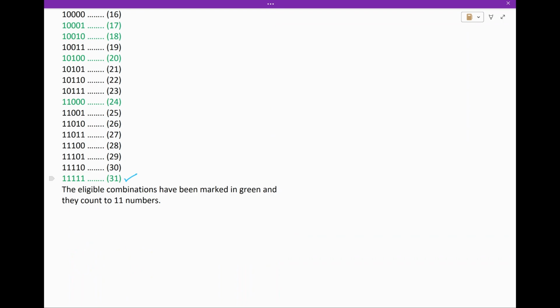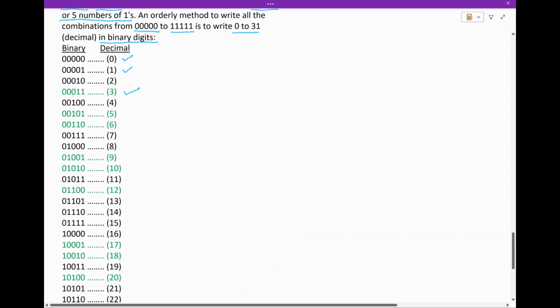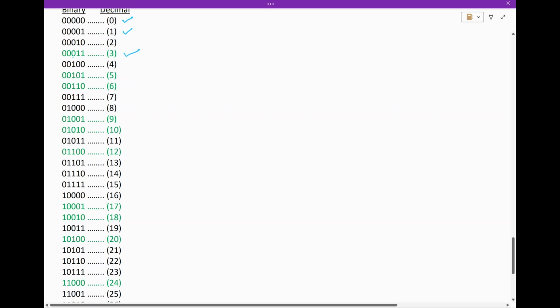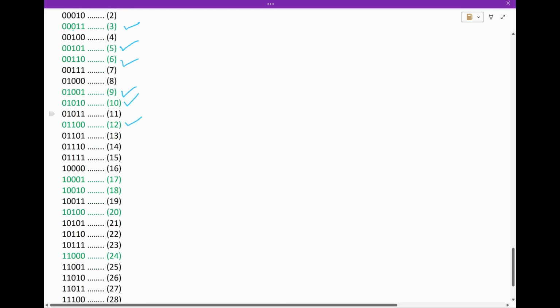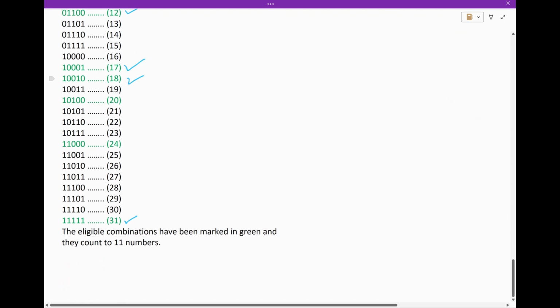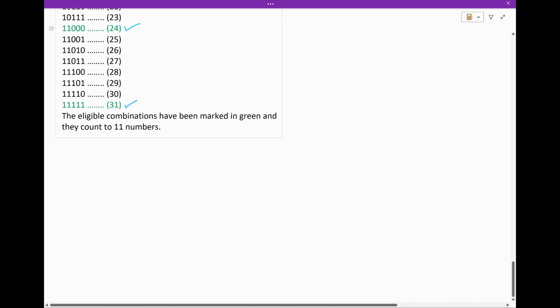In this representation of the different combinations, I have marked in green all the eligible candidates which fulfill the required criteria, and they total to a number of 11. Therefore, the answer is 11 numbers.